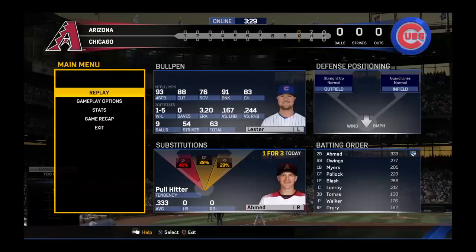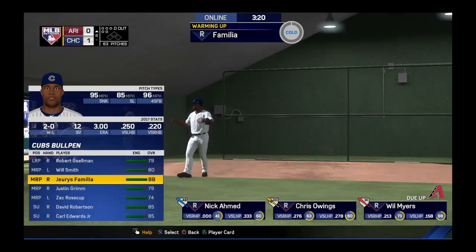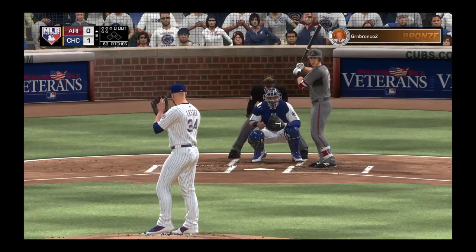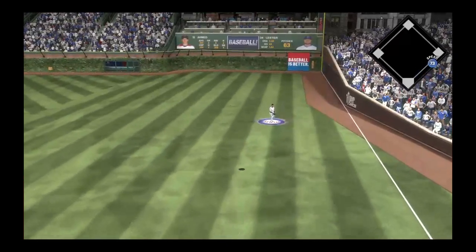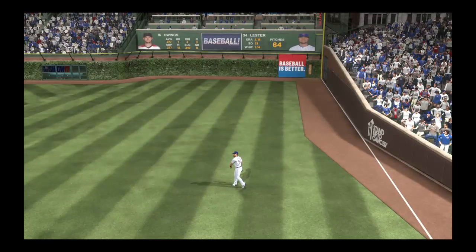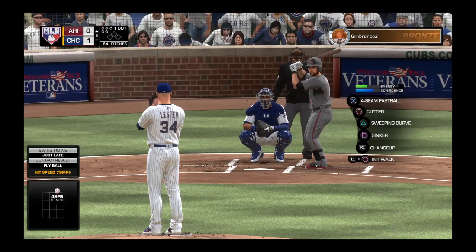Stepping into the box. Leading off for Arizona, second baseman Nick Ahmed. Now action in the bullpen as their closer starts to get loose out there. Skied into very shallow right. Calhoun has to come in a few steps, but he has it for out number 1. So coming to the plate, Chris Owings. He flew out in his last at-bat.